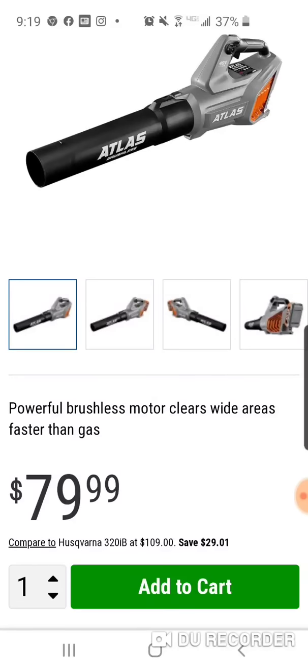Again, you can get the Ego. I think it's $199 regular price with a 2.5, if you really want a high CFM type blower. But you can get the Makita for $199 with a 3-year warranty. You get the new Gen 2 DeWalt for $199.